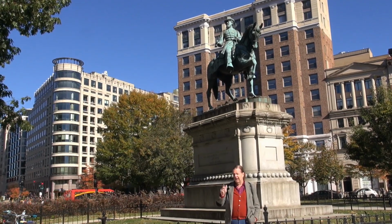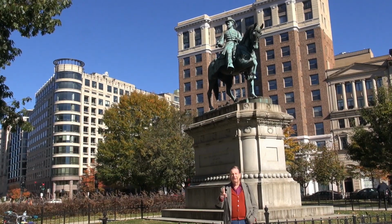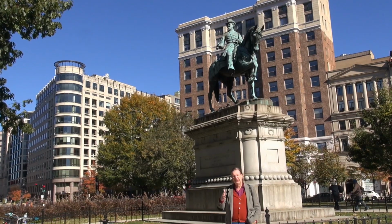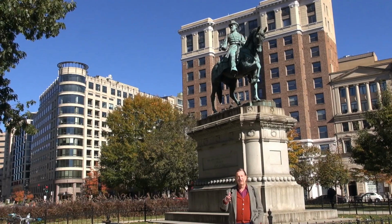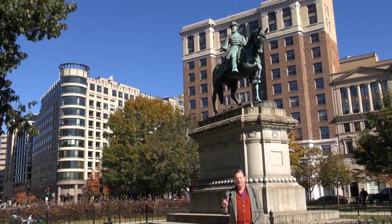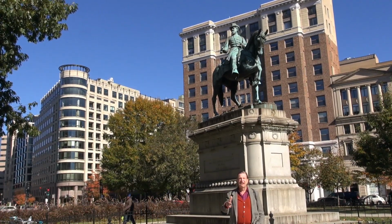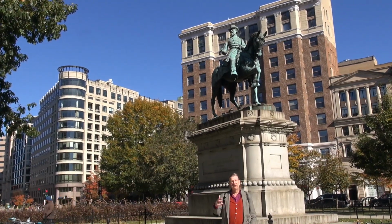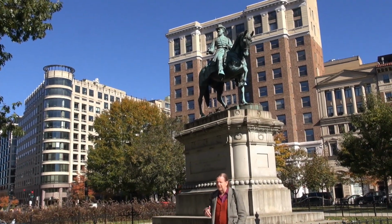But the statue then was cast from captured Civil War cannons from the Battle of Atlanta. Now this is common in Civil War statuary, especially here in Washington, D.C., that it was cast out of captured Civil War cannons, and in this particular case it was made from captured cannons in the actual battle where McPherson died. And as I said, he was the second highest ranking officer to die in the Civil War.